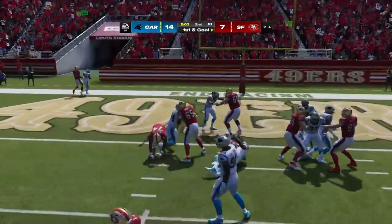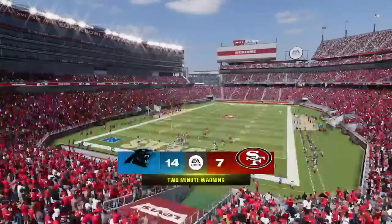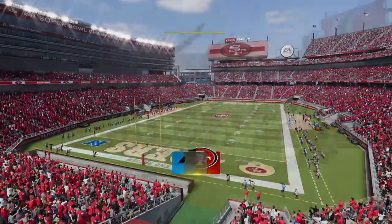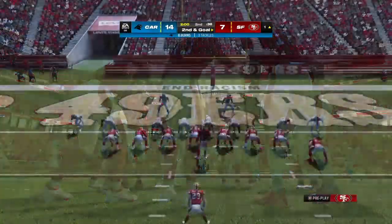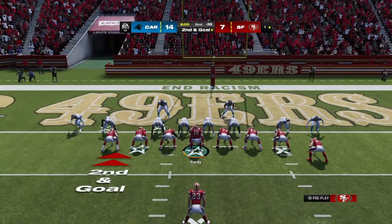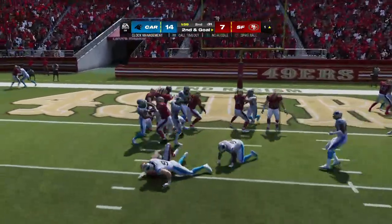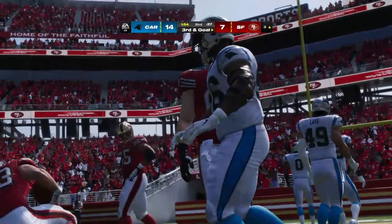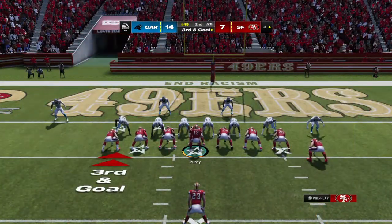McCaffrey trying to get to the goal line, but he's going to be stopped just short at the 1. Call it no gain, and it's going to be second and goal. They come out with one back and 3 tight ends. Again, McCaffrey, and he is met in his tracks behind the line of scrimmage. This Carolina defense looking to keep him out of the end zone once more. Third and goal.